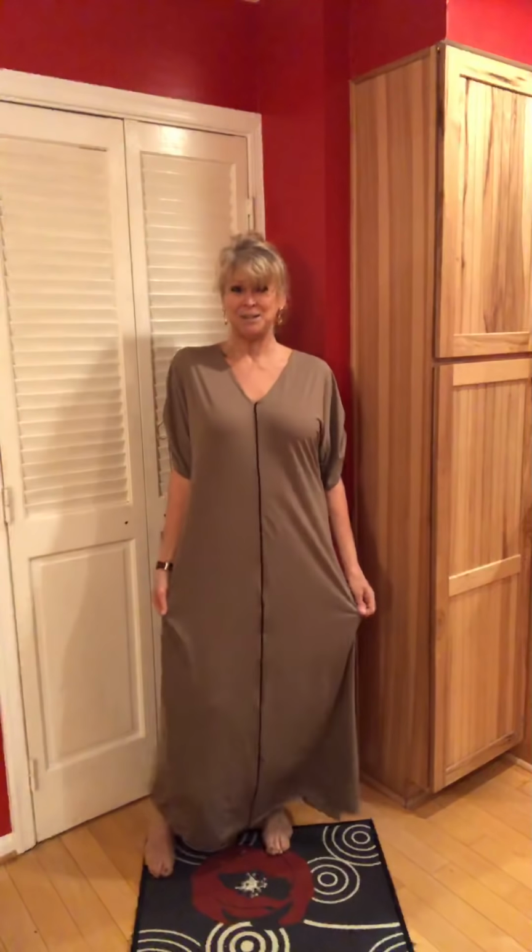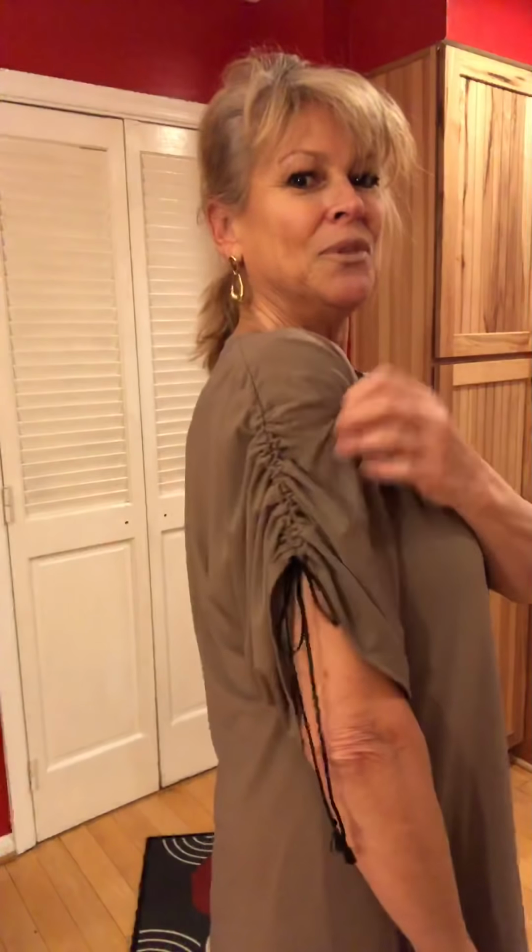Well, I was going through my patterns and I thought, oh yes, we are doing a lounge dress. So that is what I made. And it's just a taupe color. So I did some black piping right down the center front seam. And the sleeves have that cool ruching there. And so I chose black cording.